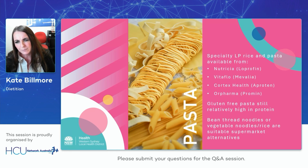You have to be a little bit aware of gluten-free pasta in the supermarkets because it's still quite high in protein, unlike some of the gluten-free breads. Bean thread and rice noodles are excellent low-protein alternatives from the supermarket.